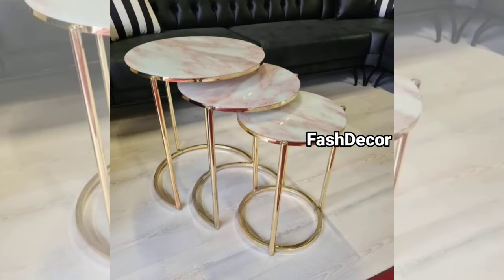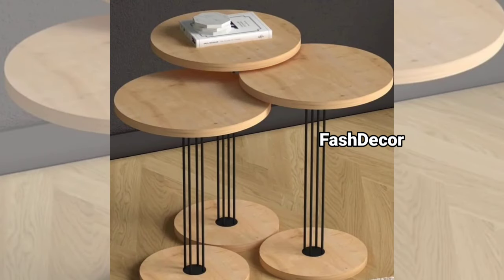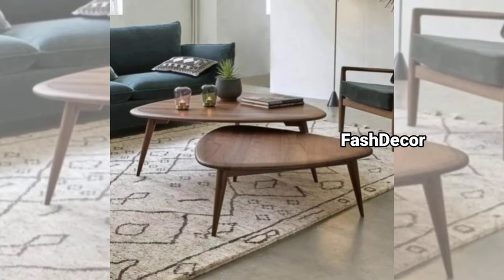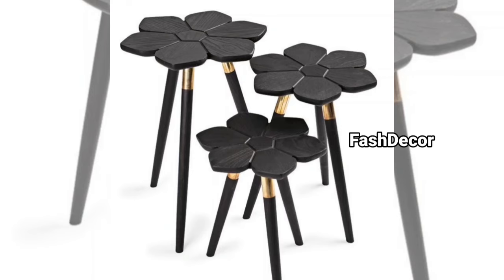For those who prefer a simple yet cozy look, Scandinavian inspired nesting tables are the way to go. These tables focus on light wood like oak or pine with soft pastel colors or natural shades. These tables bring a calm, clean look to the room, and the lighter wood finish really makes the space feel open and airy. Ideal for small apartments or minimalistic homes.